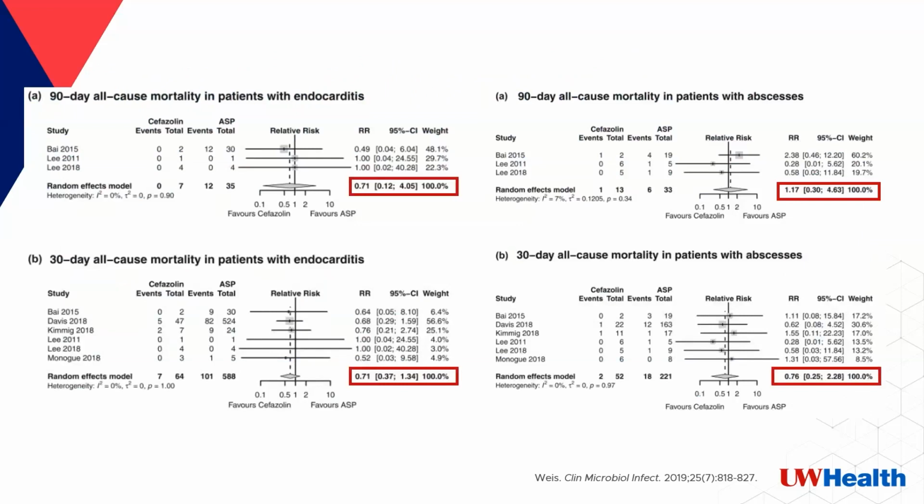And here we have the four forest plots. On the left, we have endocarditis. On the top, we have 90-day all-cause mortality. They included 3 studies for the 90-day all-cause mortality, and there's clearly no difference here. In the 30-day all-cause mortality across endocarditis and abscesses on the right, they also included 6 studies for this, which also showed no difference between the two. So no difference between endocarditis or abscesses for Cefazolin or ASPs.